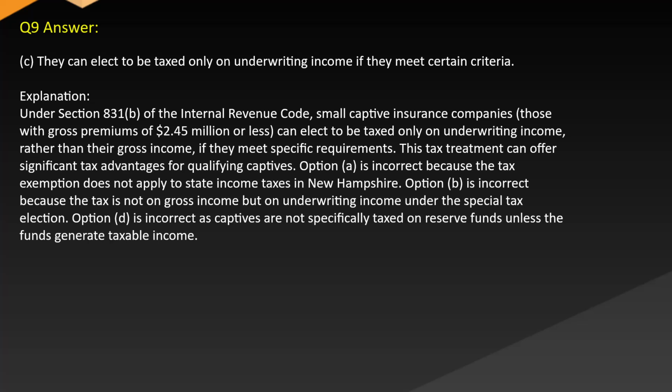Option A is incorrect because the tax exemption does not apply to state income taxes in New Hampshire. Option B is incorrect because the tax is not on gross income but on underwriting income under the special tax election. Option D is incorrect as captives are not specifically taxed on reserve funds unless the funds generate taxable income.